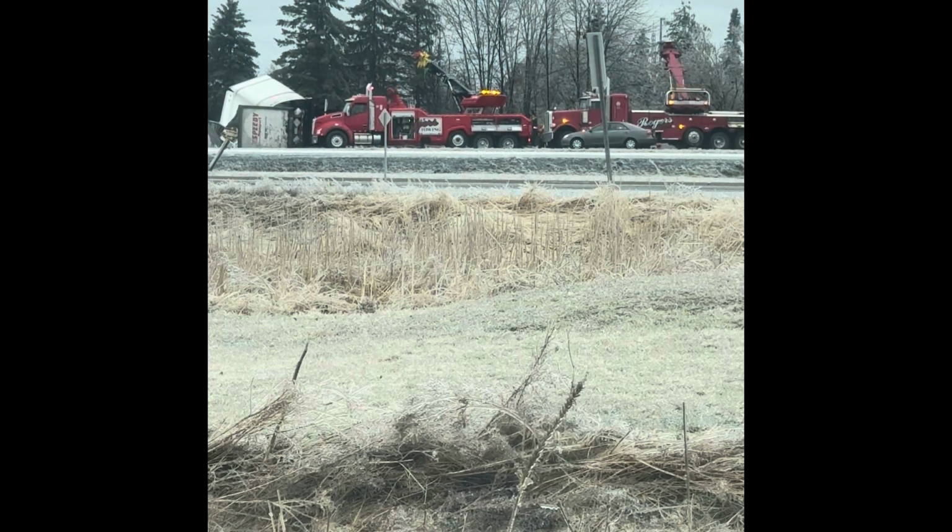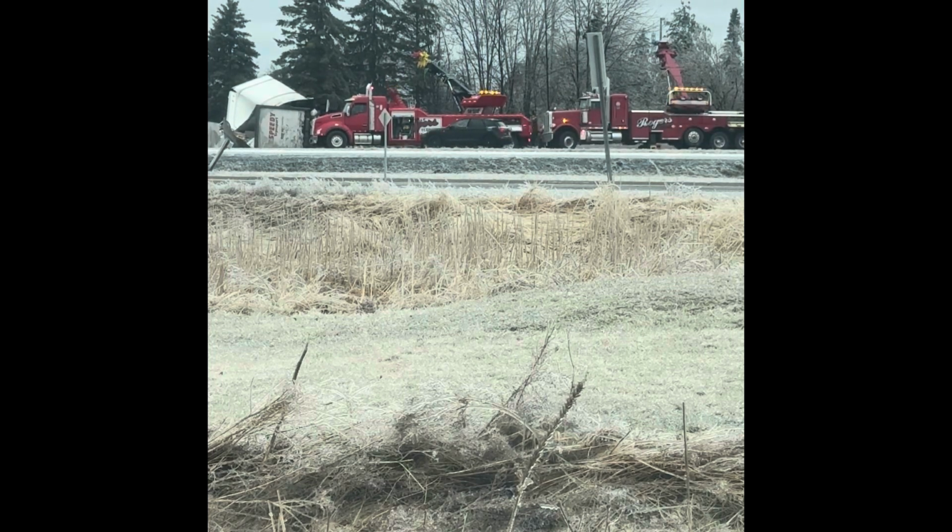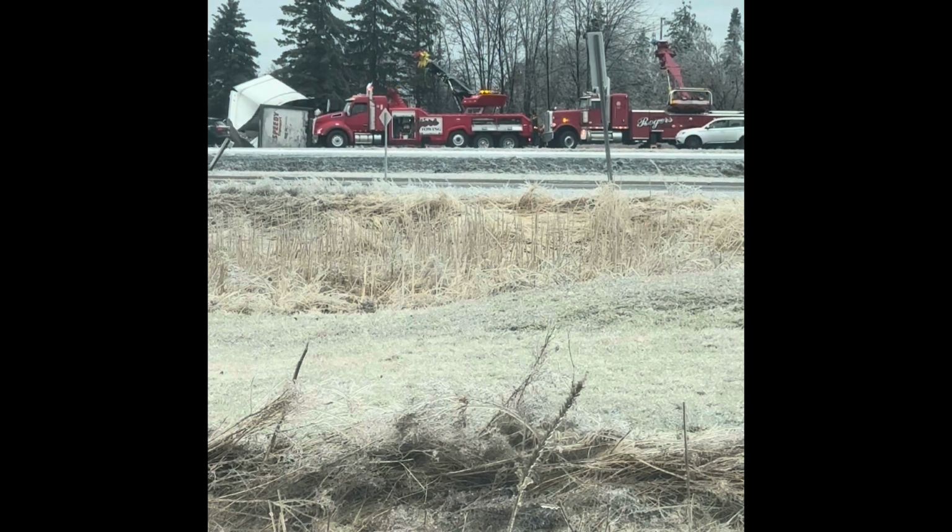Not sure why they're not trying to keep the trailer as much intact as they can. Looks like they're just tearing her apart. Oh, yeah. There was one piece popping off there.